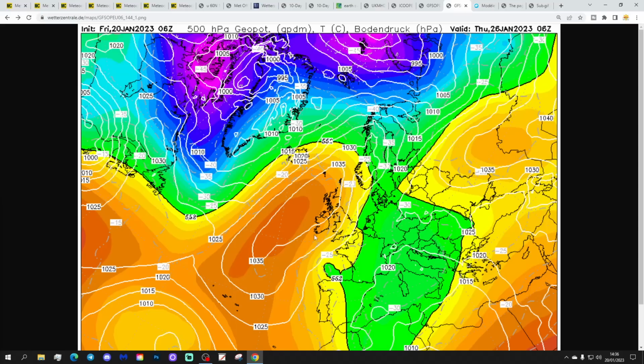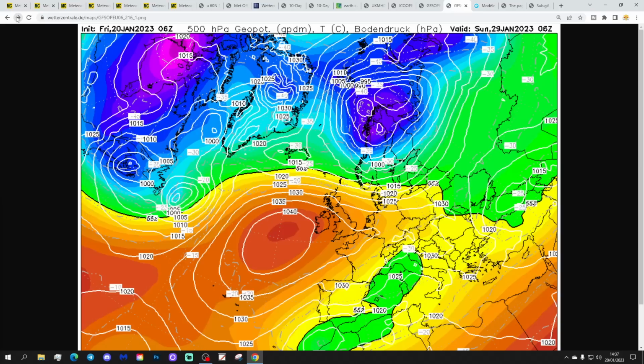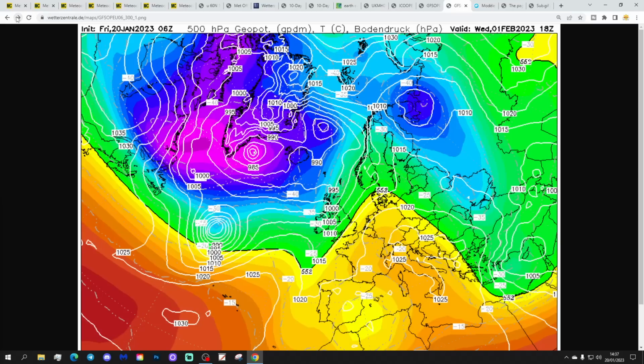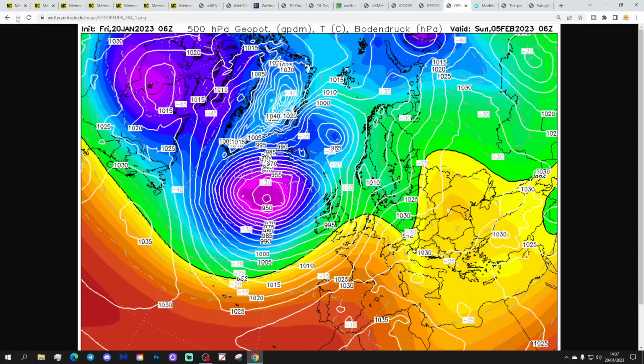Then the middle of next week, we pick up this northeasterly wind, and that could bring colder air and maybe some wintry showers back into eastern and southeastern parts of the country. That carries on into the end of next week as well. And then moving up toward day 10, again, same idea. The high pressure starts getting broken down, turns milder, wetter, windier into the opening days of February.